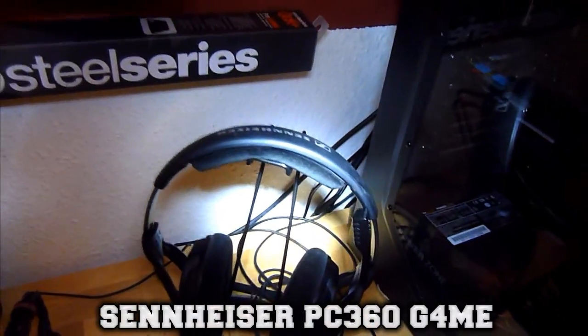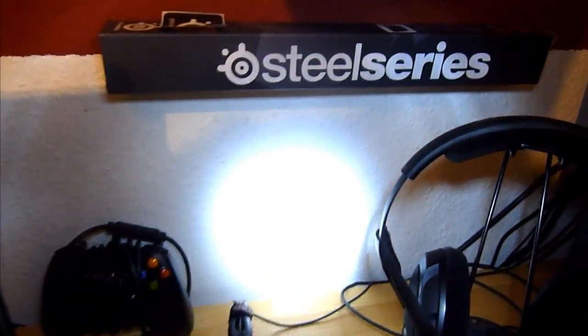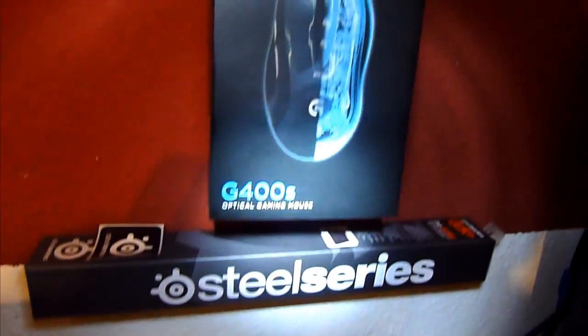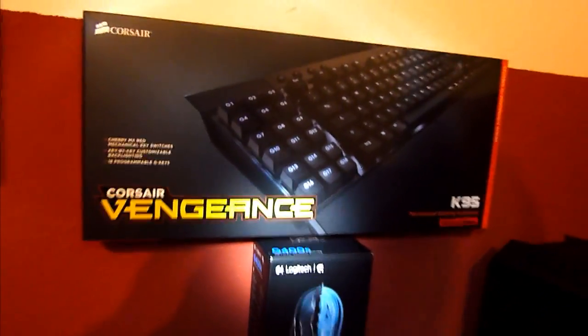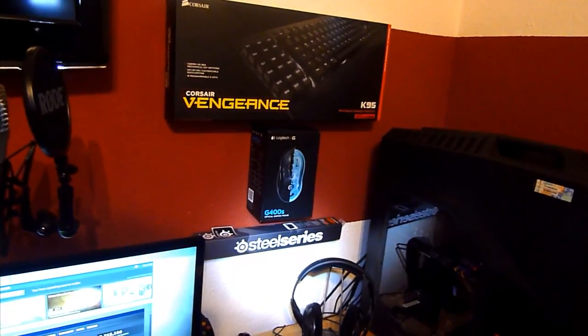Here we have a headset stand with my headset. It's the Sennheiser PC360 Game. Very nice headset indeed. And yeah, because I thought my wall was a bit empty, I decided to stick my equipment packaging on the wall. I just thought that looked somewhat cool. I like it. Don't know how you guys think about that, but I think that looks pretty cool.